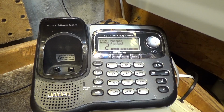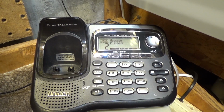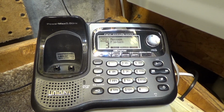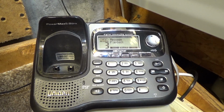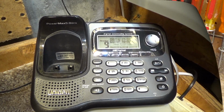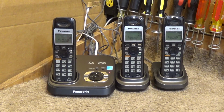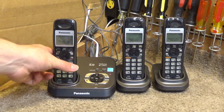This was the second handset. I will go ahead and hang this one up into the base, and then the third message I will hang up using the buttons. Message three. No! End of messages. I think we're having some issues here because the second, or the second telephone at least, seemed to be a lot louder than the first.